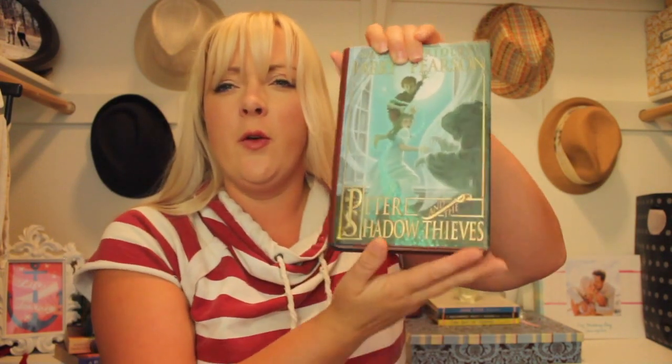And I listened to it the first time, so I'm excited to read it because I have Peter and the Starcatchers, and this is the second one. I'm not sure how many are in the series, but the covers are beautiful. They're gold and shiny, and they're thick, and they've got the old-timey pages, and I was really excited. I've been on the hunt for this for like a year.